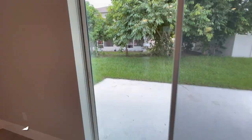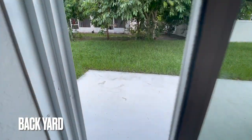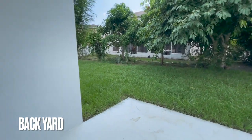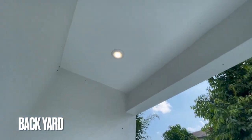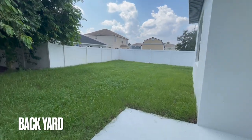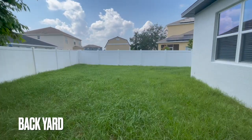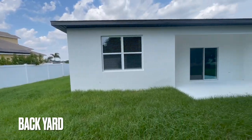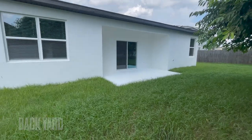And so now as you go towards the back, here you have the back patio of the house, and this whole part right here, if you look above, is all covered, meaning you could put your furniture here, you could even have the screen in if you really wanted to. But it is just the perfect Floridian hangout spot, you know, to just hang out back there and just kind of enjoy the weather that we have down here.